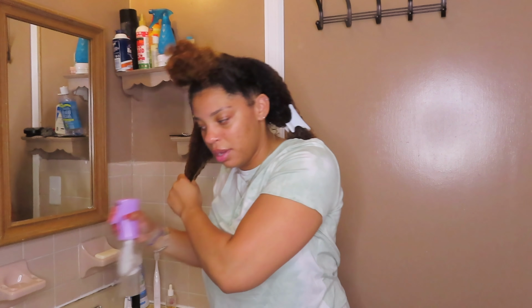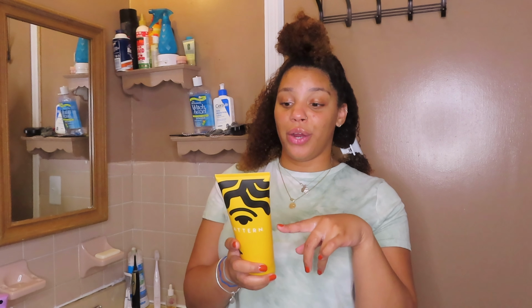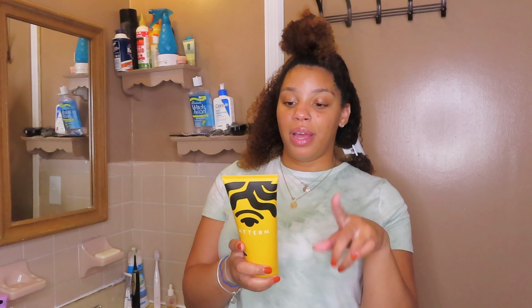Suggested use: apply to soaking wet, conditioned hair, evenly distributing to all strands. Pro tip, cocktail in a few drops of Patten Argan Oil Hair Serum with leave-in conditioner for extra moisture boost on wet hair. Also works on dry hair to tame flyaways and offer a light hold. Pro tip, cocktail in a few drops of Patten Jojoba Oil Serum with leave-in conditioner for an extra moisture boost and shine on dry hair.